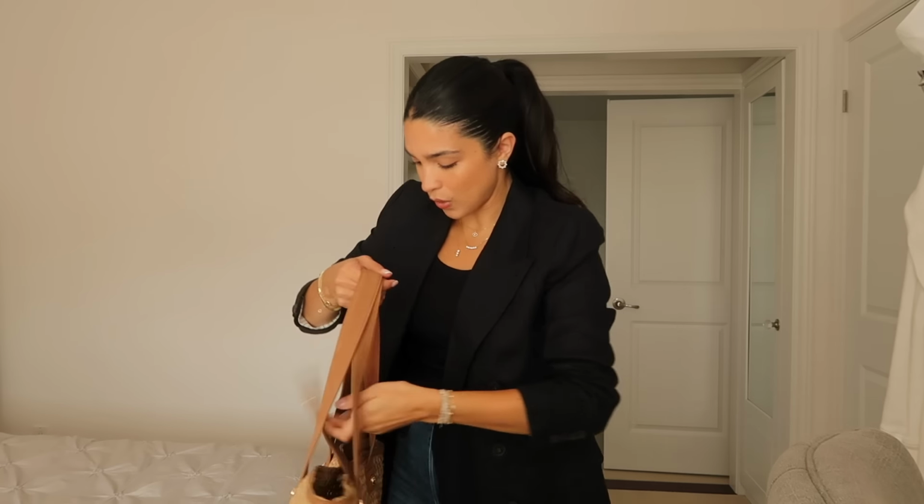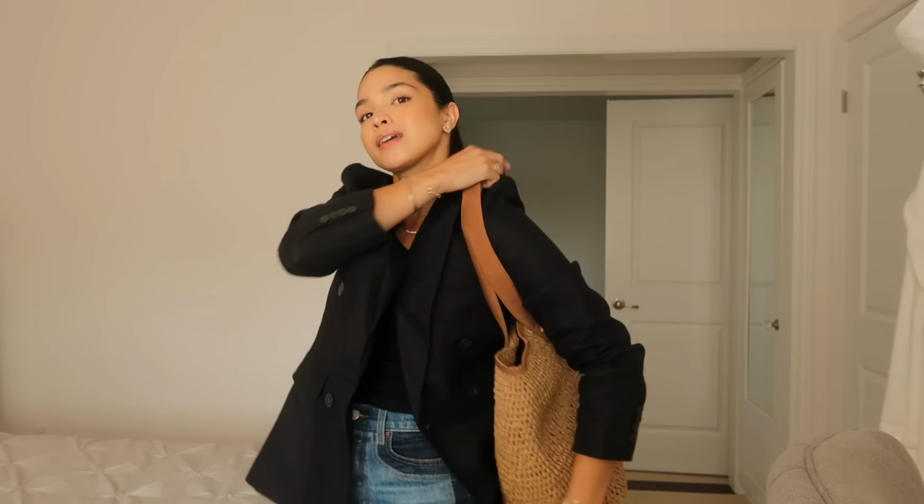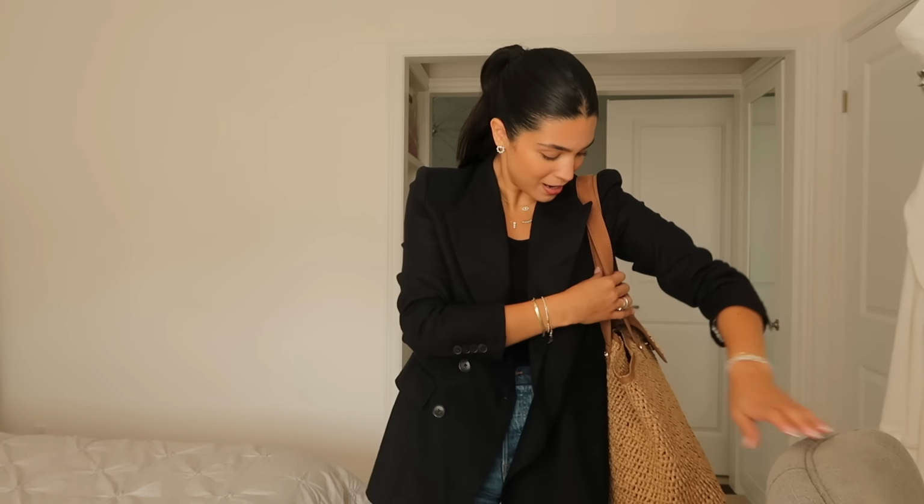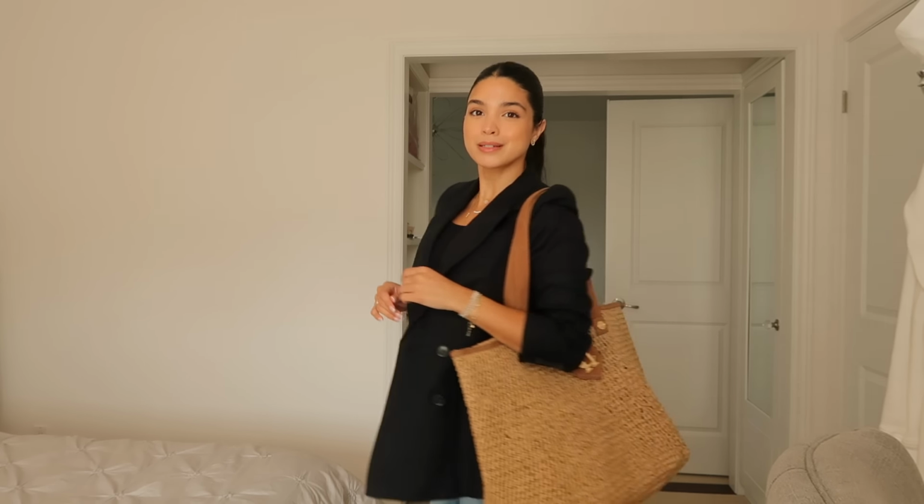But I've got a little H&M tank, my usual black one. These are my new Veronica Beard jeans that I absolutely love, and then I've got this black linen blazer from Banana Republic. I think it's pretty cute. And then I have my black Hermes slides that I got, and I thought I would wear it with this bag, something just really summery, really casual. I thought it'd be really cute for shopping around today. The bag is big, but there's not much in it, so it's kind of light and comfortable to carry around.